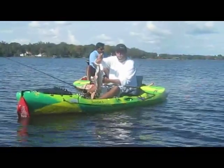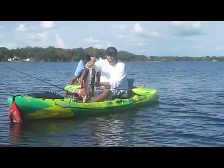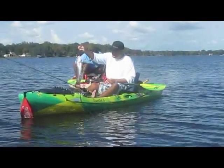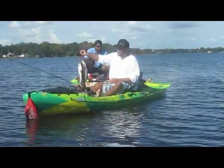We caught tons of trout, I probably caught 30, 40 trout today. Only kept these three, enough for dinner, let the other ones go, caught some flounder. Just a ton of trout out here right now.